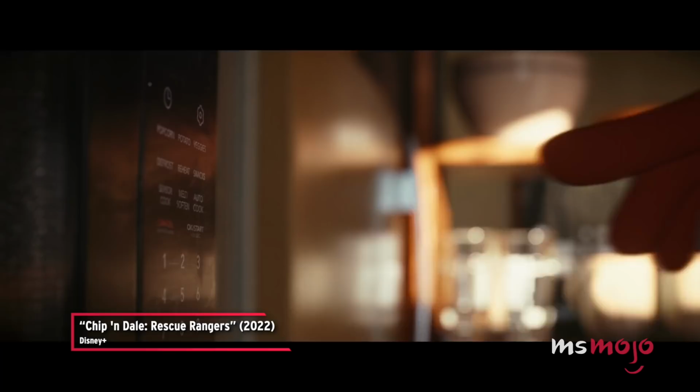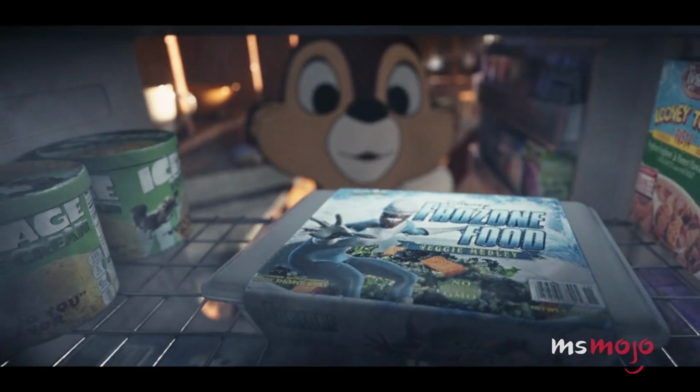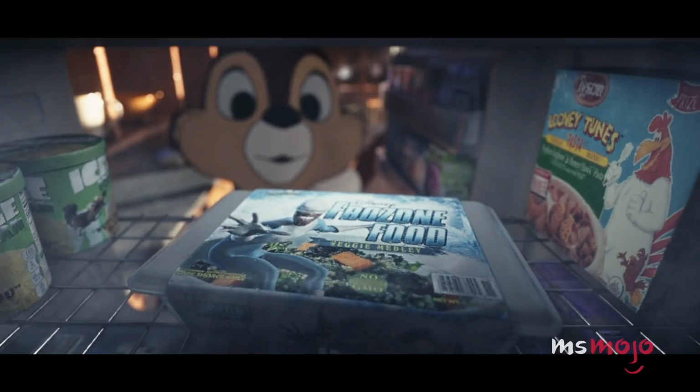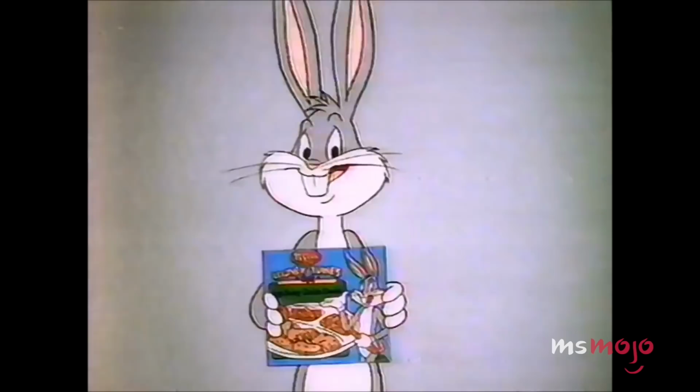To the left, you can spot cartons of Ice Age cream with Scrat the Saber-Toothed Squirrel featured. While those franchises are under the Disney umbrella, we were genuinely surprised to see a box of Foghorn Leghorn and Henry Hawk pasta in Chip's freezer. This was one of several Looney Tunes meals that Tyson Foods produced during the early 90s, and apparently Chip still hasn't gotten around to microwaving this retro TV dinner.